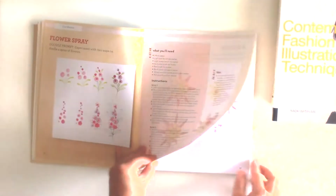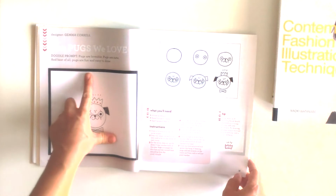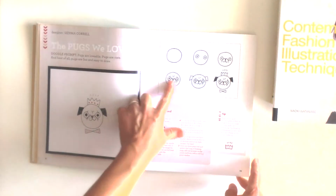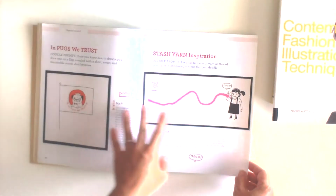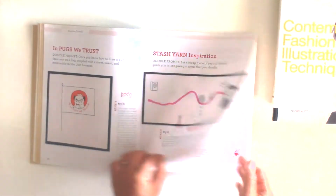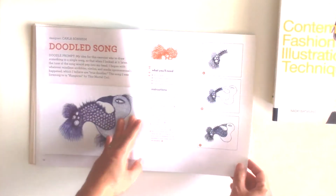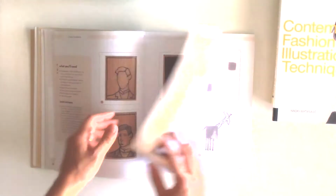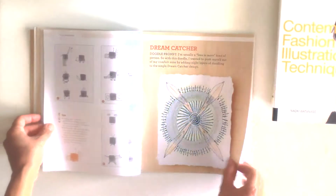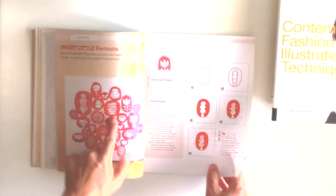And the range does vary, but these are some of my favorite artists, Cory Dantini and Gemma Corel, just so many different cute ways to learn how to draw. And certainly you're learning how to draw like them, but that's sort of the first step of learning maybe a different style or something different that you might not necessarily come up with yourself or start off with yourself. So I definitely like having this book, but I haven't gone through it entirely.